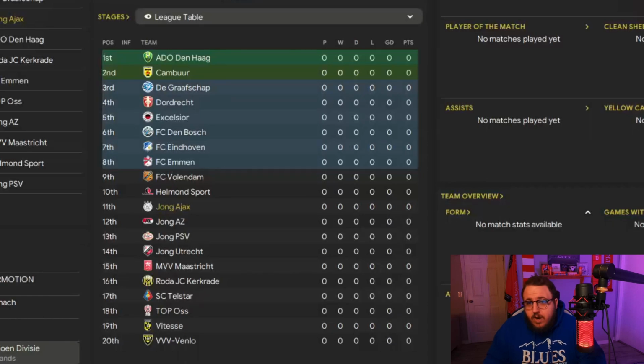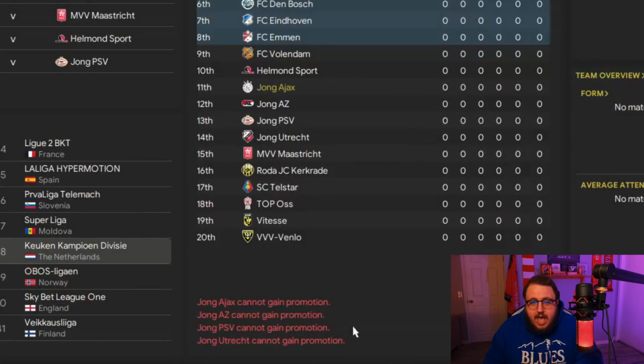As we can see right here, our B team, or our U23s, U21s, is going to be playing against some pretty good competition. So development-wise, I don't really have to loan the players out from this team. They're going to be getting very good development by playing against some pretty good competition. And also notice that the B teams of not only Ajax, but AZ Alkmaar, PSV Eindhoven, and Utrecht are all within this division as well.